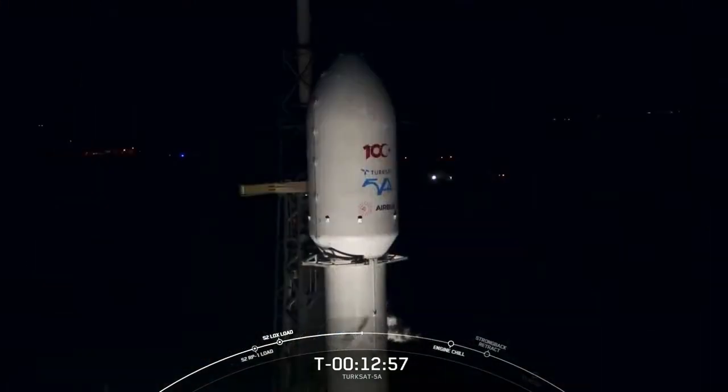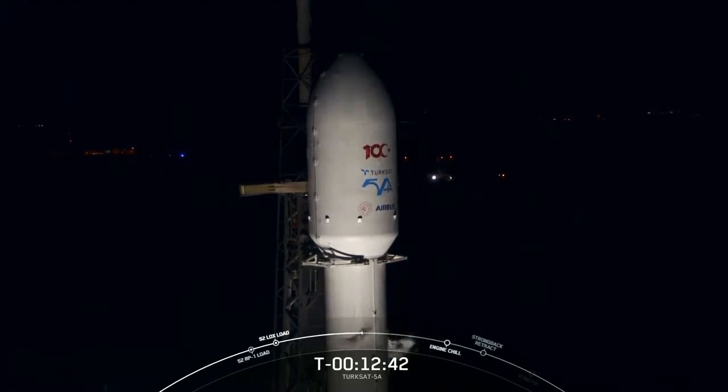At the very top of the rocket, above the second stage, you see a nose cone-shaped object. We call this particular assembly the payload fairing. It's 17 feet in diameter, 43 feet tall. It's 5 meters in diameter, 13 meters tall. And this fairing houses today's satellite.